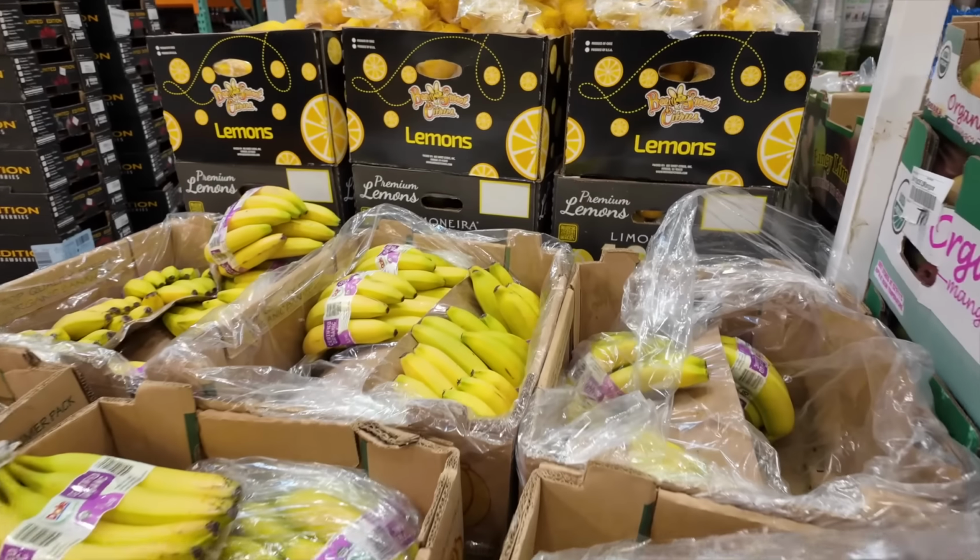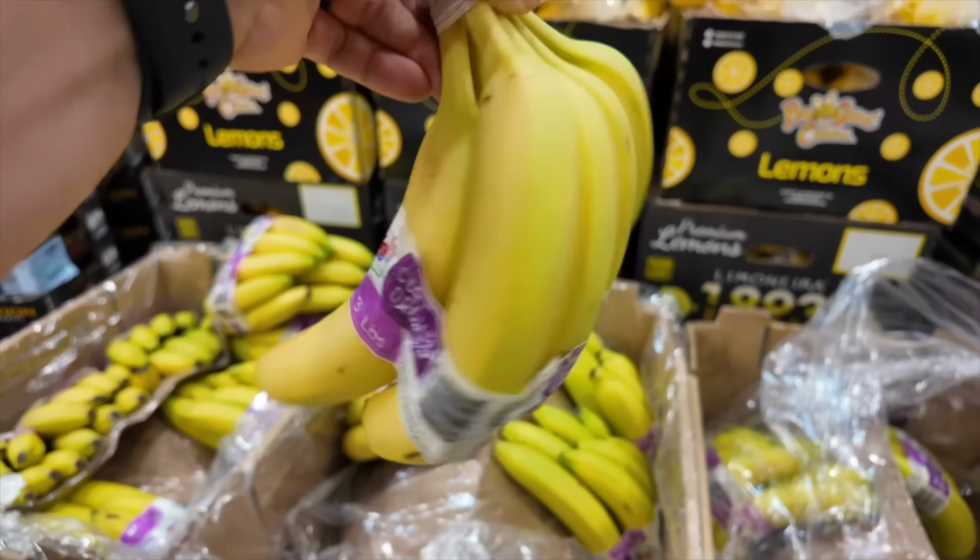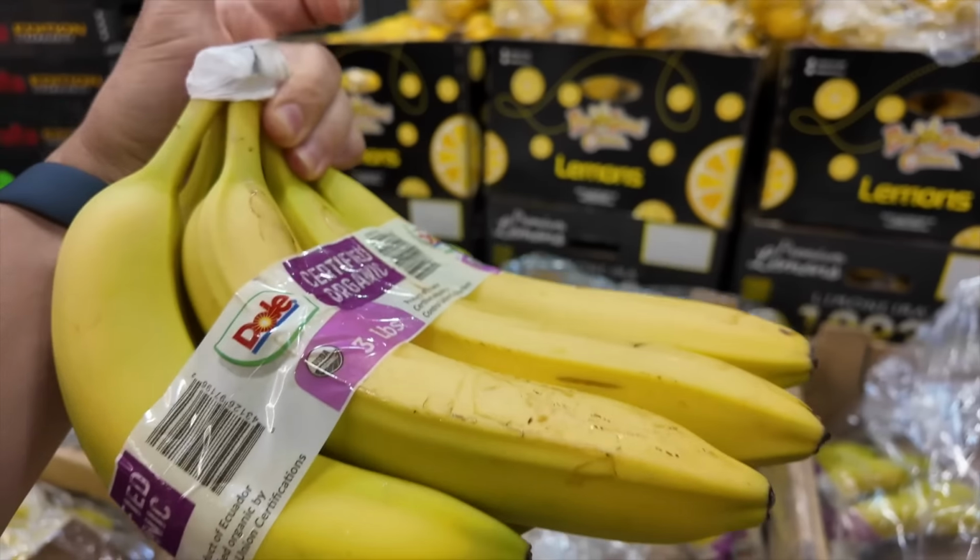What they always have is organic bananas. Look for the one that looks like it's gonna ripen correctly. These ones are looking good.